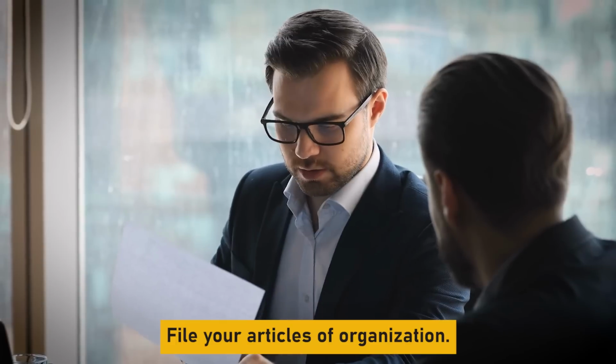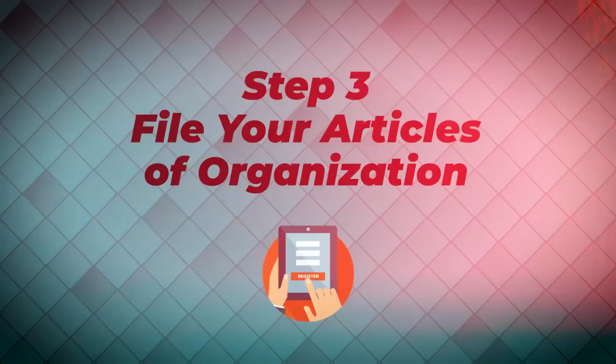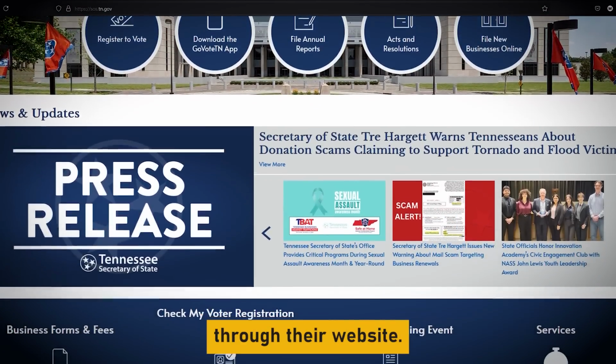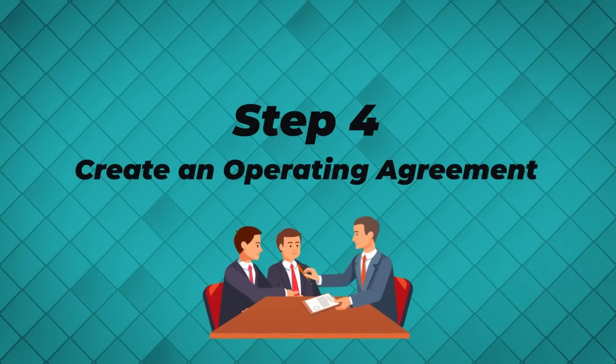File your articles of organization. This is basically your LLC's birth certificate. You'll file this with the Tennessee Secretary of State, and you can do it online through their website. The filing fee is typically $300, but it can vary depending on how many members your LLC has.